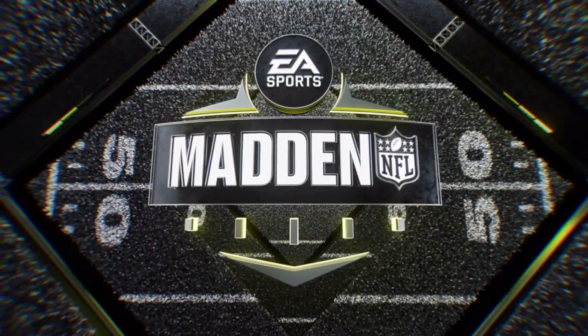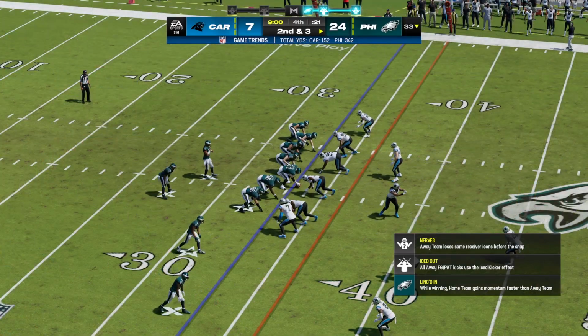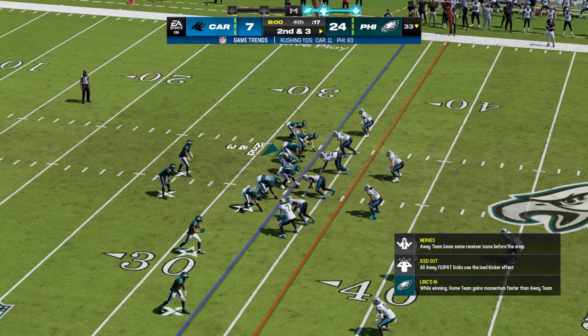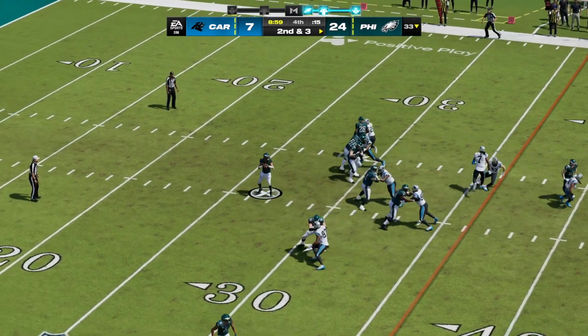This is the National Football League on EA Sports. And welcome back. We are in the city of brotherly love, Philadelphia. It's the Eagles in possession of the football and leading this one as we get ready to start the final quarter.